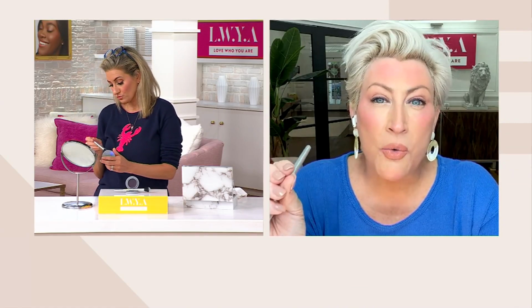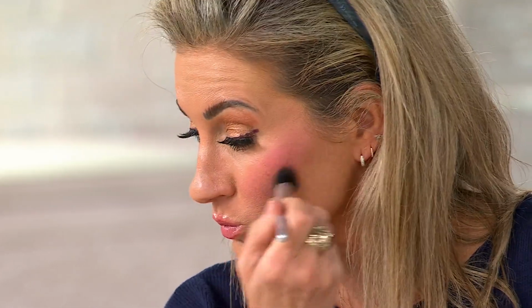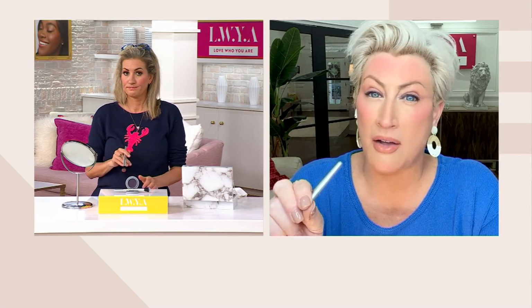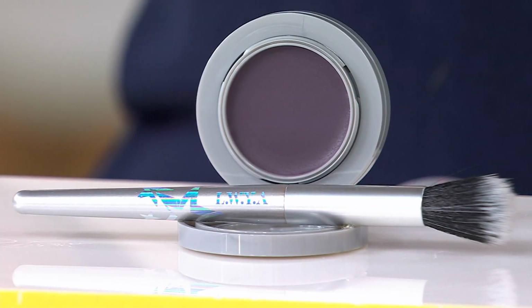And I'm telling you, this is the natural makeup look. If you're saying, Kim, I want to look natural with my makeup, I don't want to look cakey, I don't want it to look like I'm piled makeup on, you need to try Love Who You Are makeup. By the way, you are beautiful as you are. You don't need a bunch of stuff. You just need those little things to enhance and highlight what God already gave you.